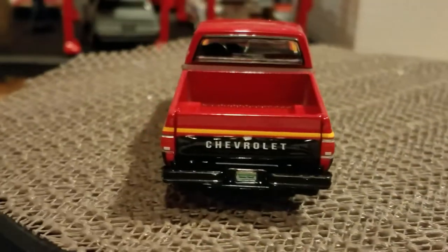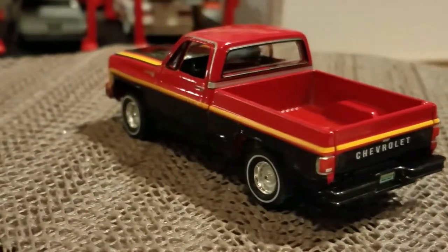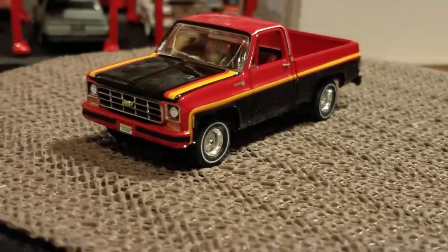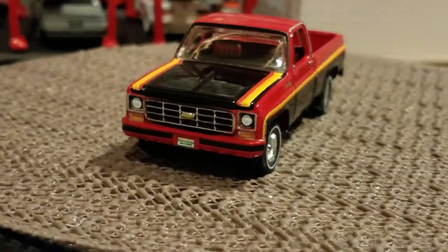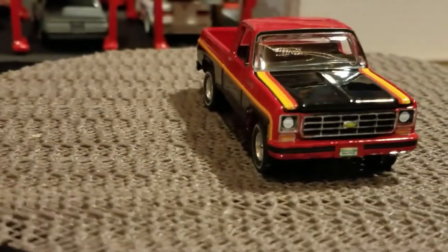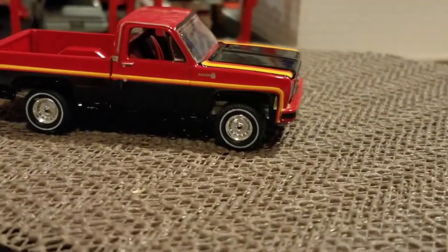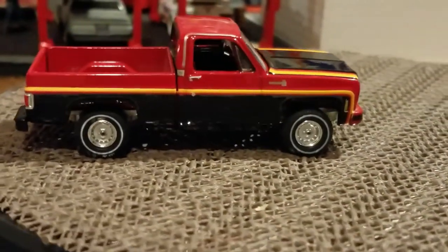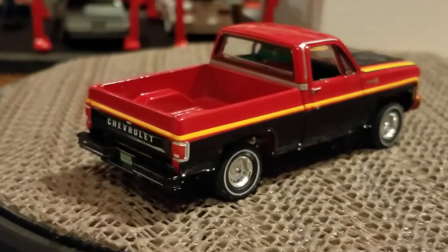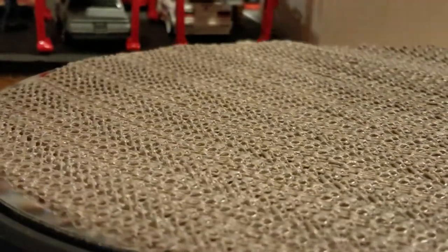I'm more of a Ford guy, but like I say, I collect all kinds of diecast. Different types, different years. I tend to go to the older cars. If you haven't collected any Auto World cars, pick up a couple of these and open them up yourself and see the detail. Very nice. Nicely done.